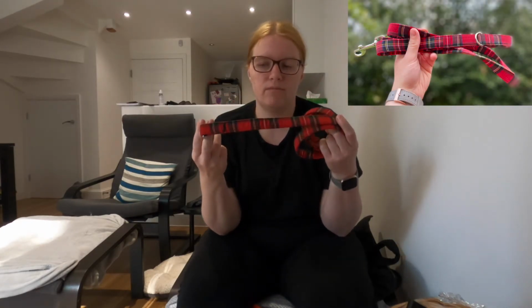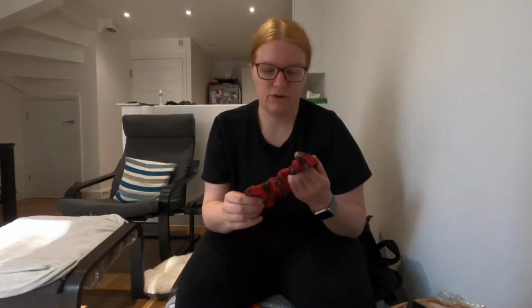Okay, so next up, another purchase from Etsy from a company called Dapper Dog by Angela. So again on Etsy, and this time it's the red tartan design. So I got the lead with, again, a really good clasp. I think that is size small. I then got the bandana, which again, like the other bandana, is just a slip over the collar. That is size small. And I also got the matching scrunchie for me, so again we'll be matchy.